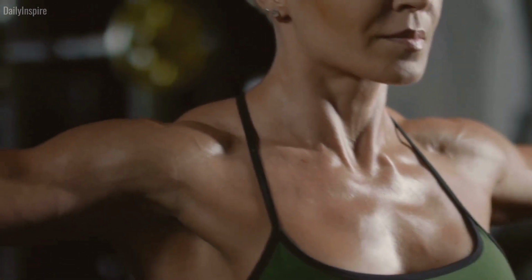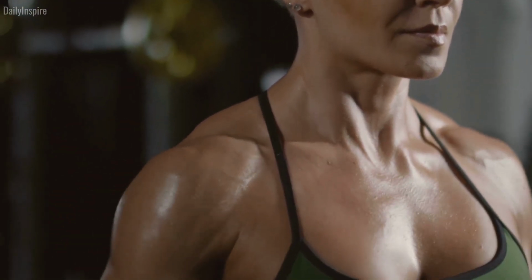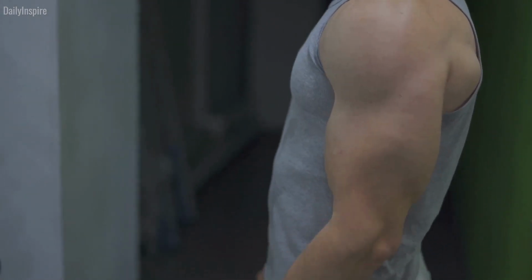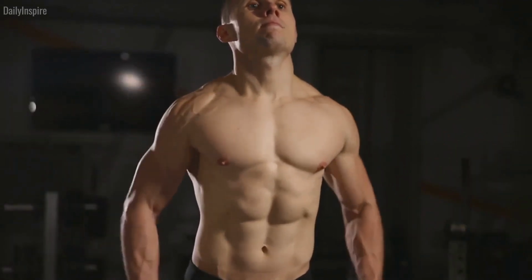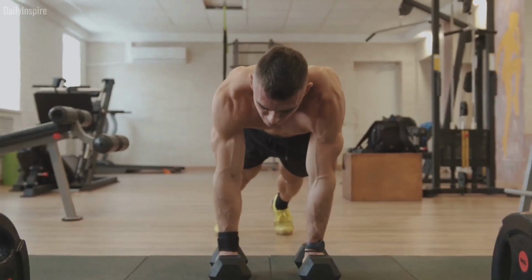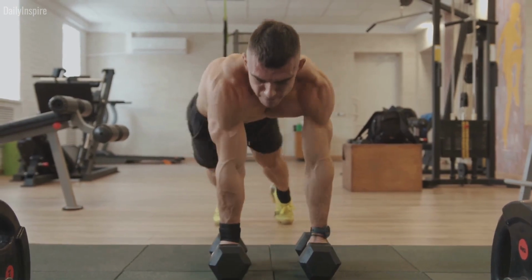First and foremost, it's important to understand that the path to bolder shoulders lies in balance training. It's not just about lifting heavy weights, it's about smart, targeted exercises that work all areas of your shoulder. This means focusing on the medial deltoid heads. You see, the medial deltoids are responsible for that coveted shoulder width, so don't shy away from lateral raises, upright rows, and other exercises that target this muscle group.